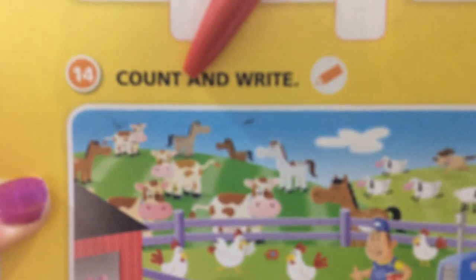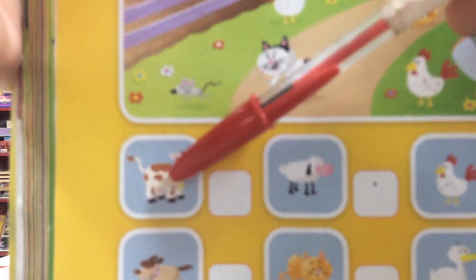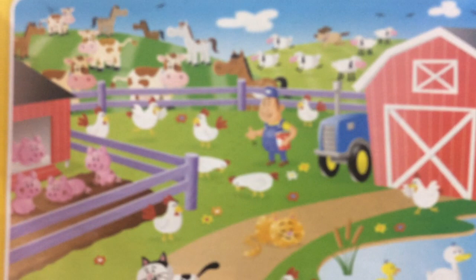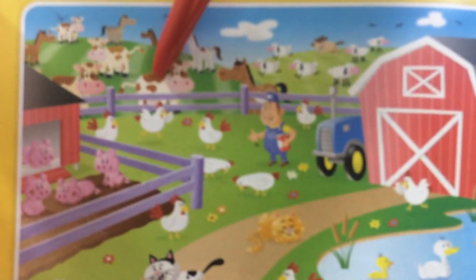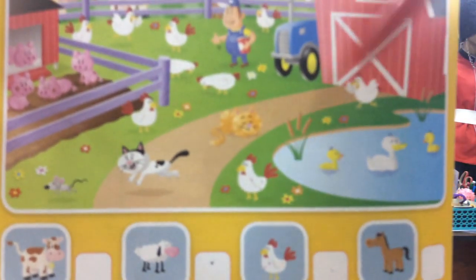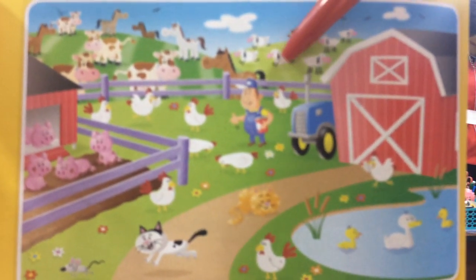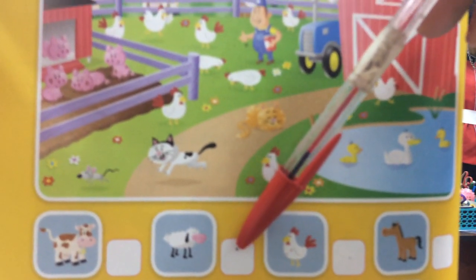And now we are going to count and write. Okay. Ojo este, pay attention. Busco estas vaquitas. A ver, ¿cuántas hay? Are you ready? One, two, three. Three cows. Sheep. Are you ready? One, two, three, four, five. Five sheep.